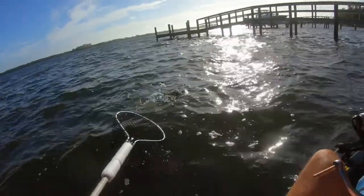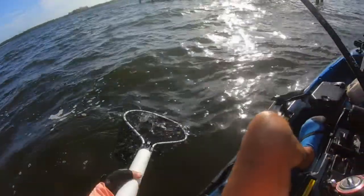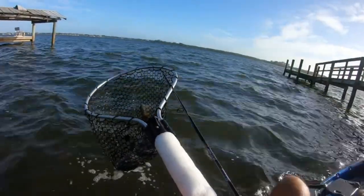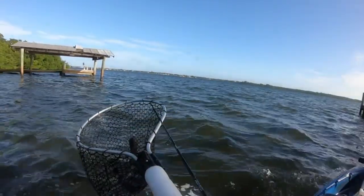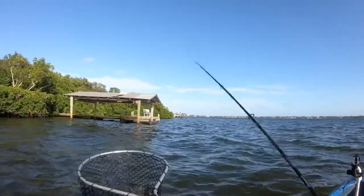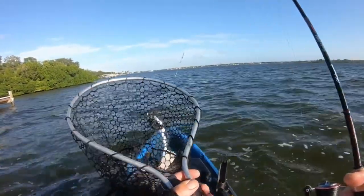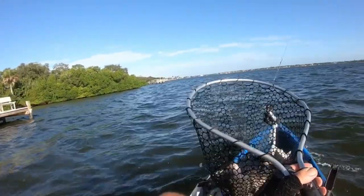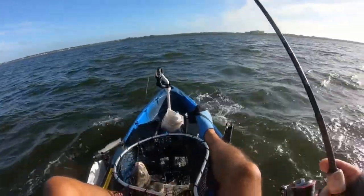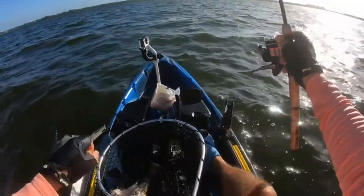Oh, it's a beautiful, gorgeous sheep's head. Yeah. That's what I'm talking about. It looks like a black drum. I'm sorry, it's hard to see, it's hard to manage here. It's a nice keeper, black drum. So yeah, that's going home. It's gonna be a beautiful dinner. All right, let me come out of here. It is very tough right now with the wind and everything.